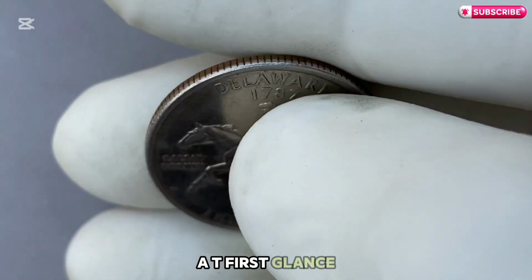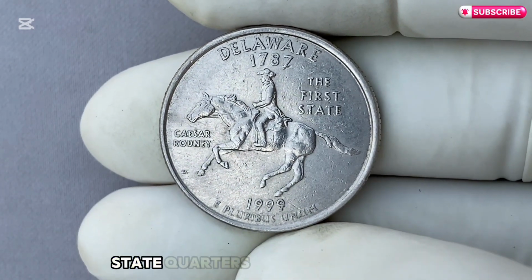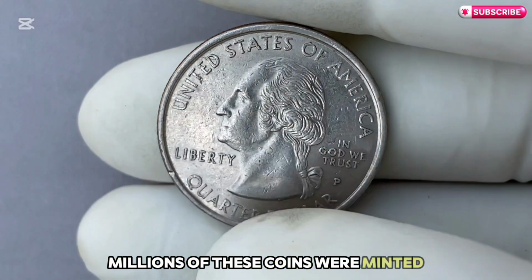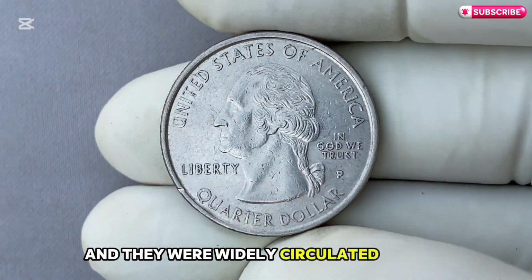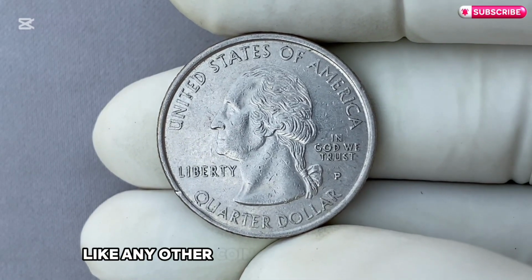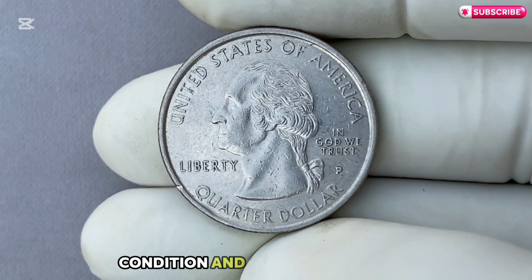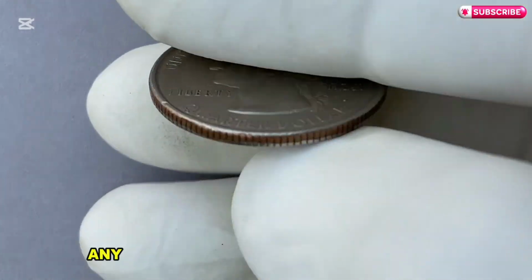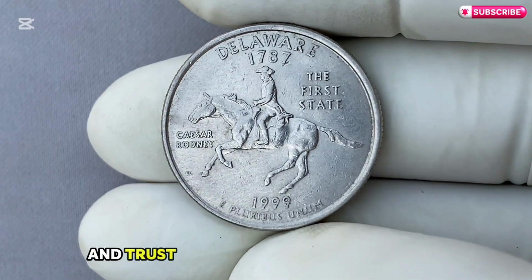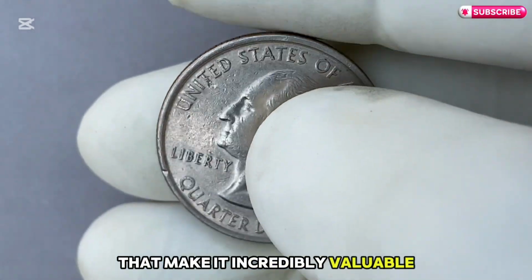At first glance, the Delaware Quarter may seem like just another coin from the 50-state quarters program. After all, millions of these coins were minted, and they were widely circulated across the country. But here's where things get interesting. Like any other coin, the real value comes down to rarity, condition, and, most importantly, any potential minting errors or unique features that make it stand out. And trust me, the Delaware Quarter has its own quirks that make it incredibly valuable to collectors.